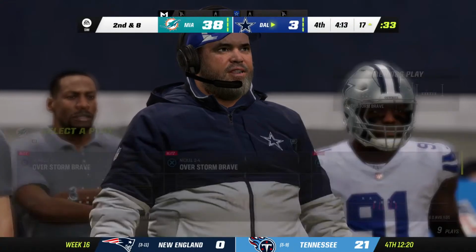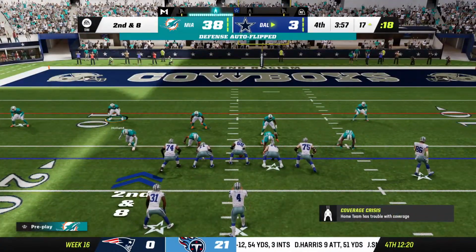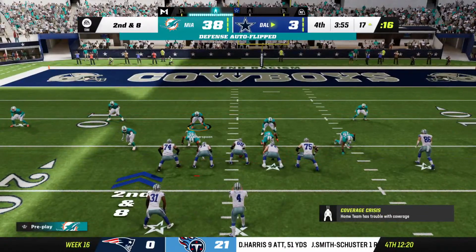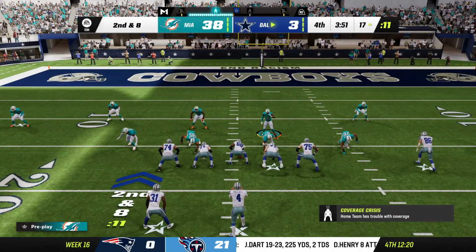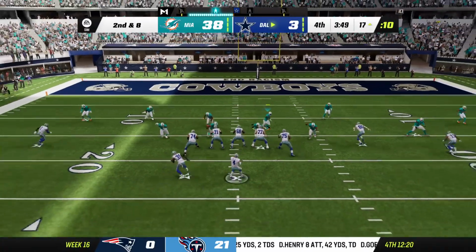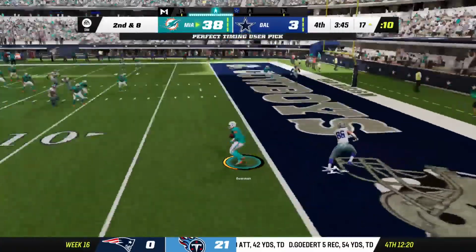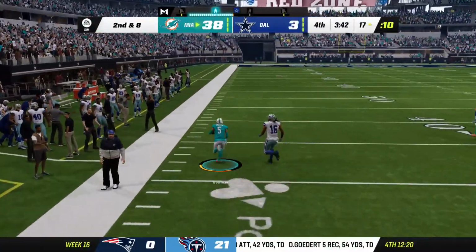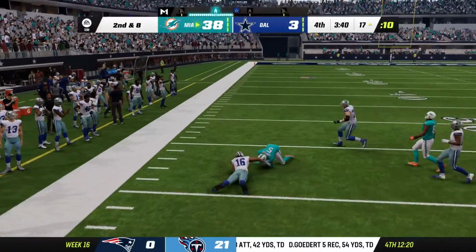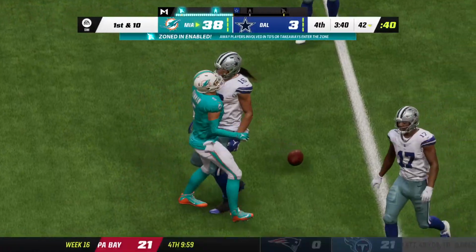Emmanuel Ogbah there on the stop. The last run good for 2. Here's 2nd and 8. Now Prescott. All right, rifles one, and that's going to be intercepted. And the Dolphins are going to take possession as they've got it at the 42-yard line.